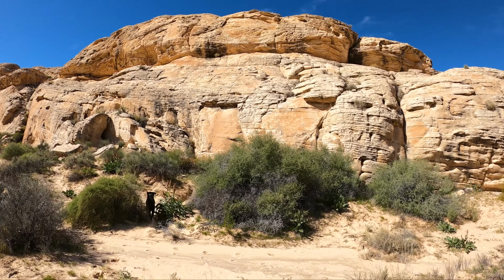Boy, it sure has turned out to be a beautiful evening. I love seeing the sunshine hitting Virgin Mountain there. So we are going to head down here and into the wash, and this wash will run down to the other wash that we started at to get up into this area. So we're going to head back to camp.